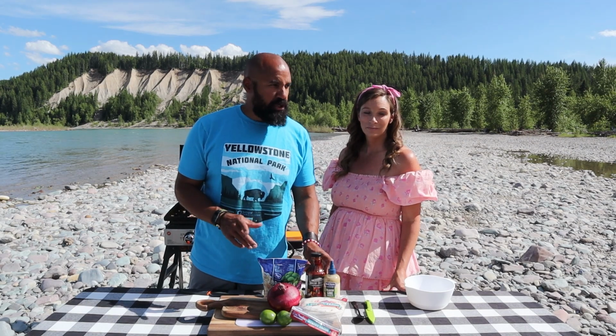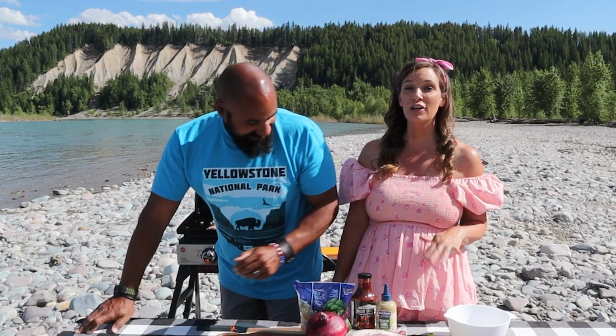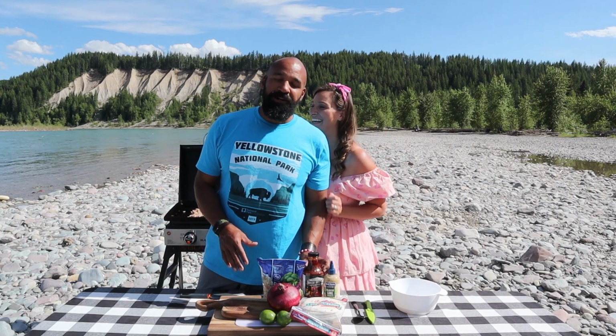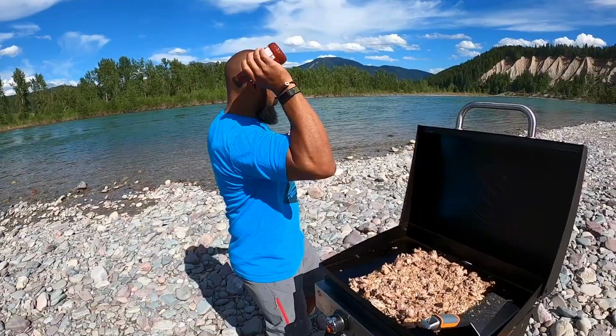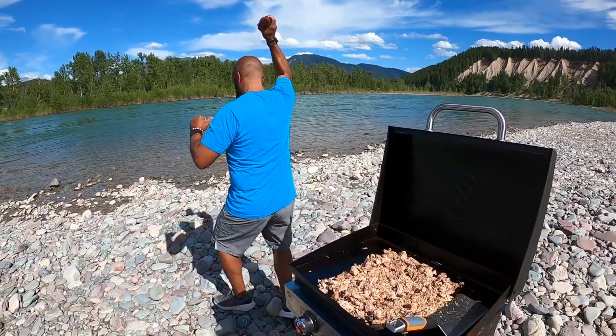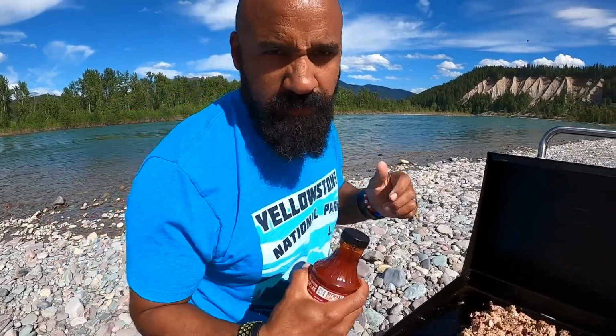I've got the griddle set to low because the pork is already cooked. So all I need to do now is warm it up and add the sauce. Just gotta give it a good shake.